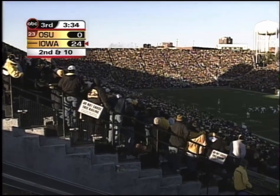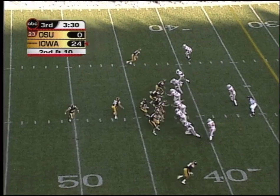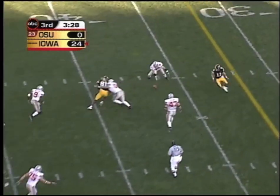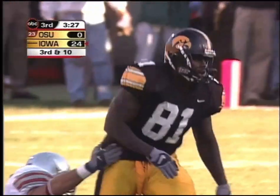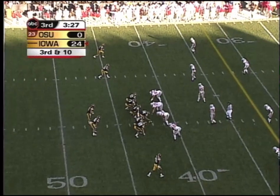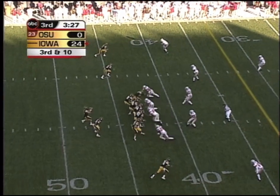Iowa beat Ohio State here. Hayden Fry in his white pants. Old Coach Fry scratching where it itches. In and out of the hands of Jackson, the tight end. Every time I think of Hayden, I think of that story about Bo Schembechler. To have some fun with him. I'll finish the story here in a minute. 3rd down.